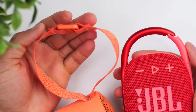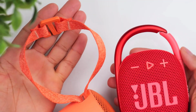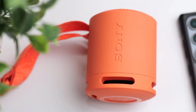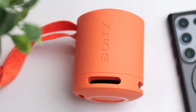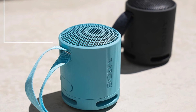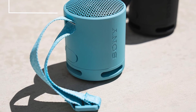While JBL and Logitech use a fabric covering over their speakers, Sony uses a matte plastic finish that's more durable, easy to grip, and pleasant to look at. The speaker comes in 4 colors, including vibrant shades of orange and blue. The speaker has a fabric loop that you can easily attach to a backpack, though the Clip 5's mechanism is more effective. It also has the longest battery life of any travel-size speaker I've tested, lasting about 13 hours.